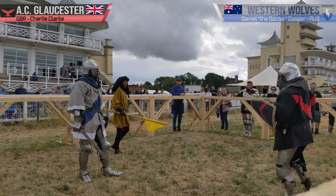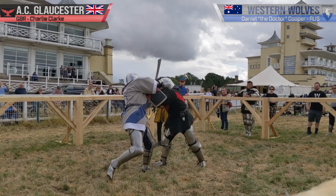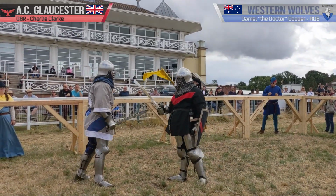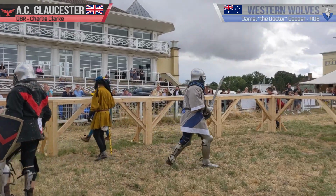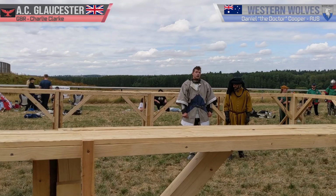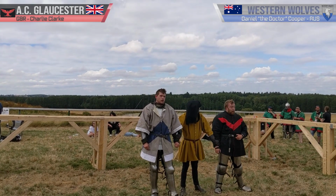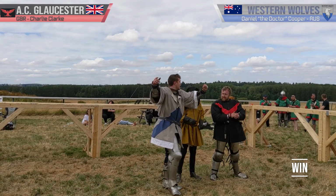Gets a shot at the end of it. So demonstrating the benefit of pulling back when in an advantageous position. Time! Good round there for these two fighters. Very aggressive. So at 13-0, a resounding victory for Daniel Cooper.